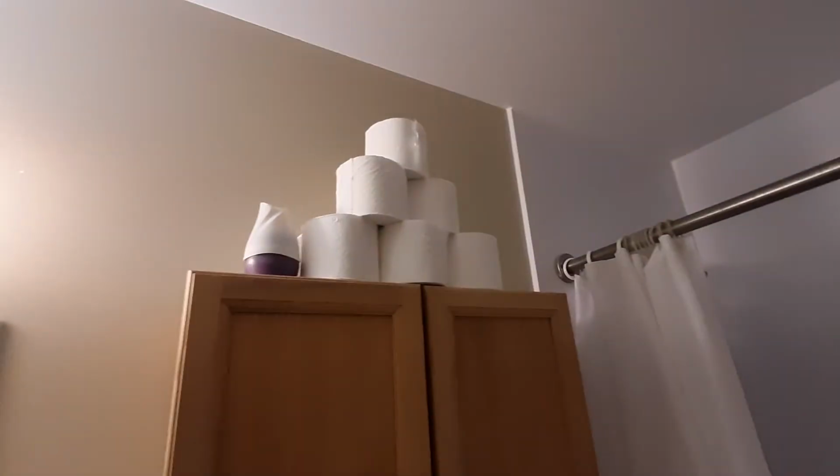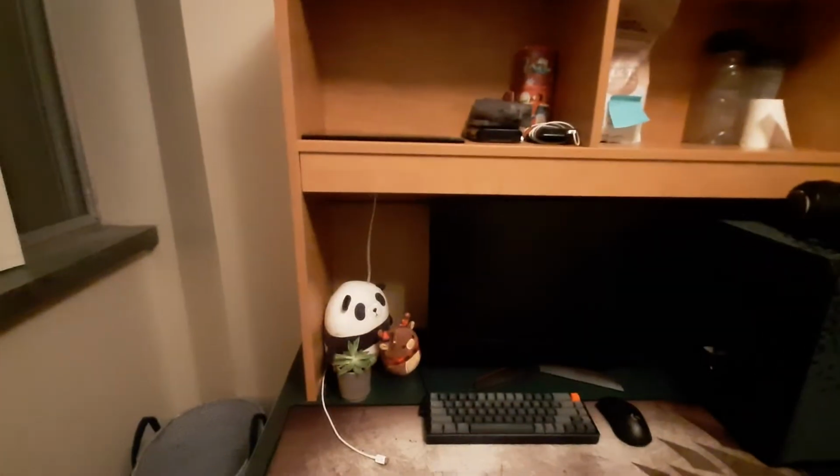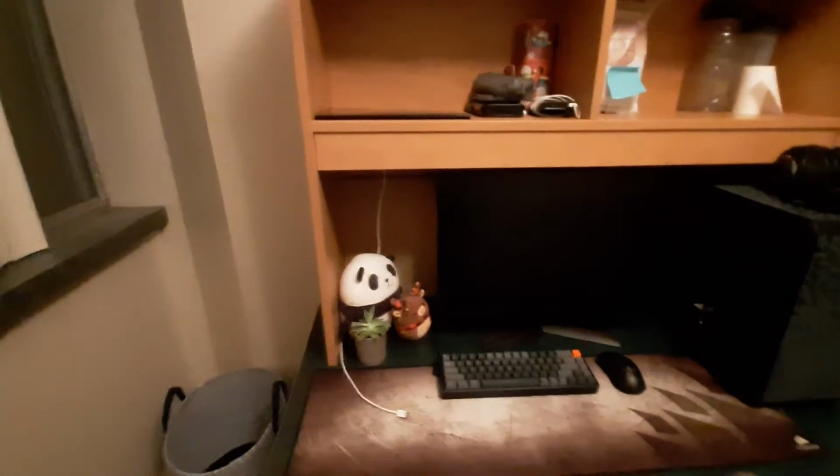The bathroom is also pretty standard and pretty nice for a suite dorm, but you do have to share it with 2 other people. As for the bedrooms, they're pretty standard. You have a pretty low bed, but you do have this cool little shelf above it, as well as a pretty big desk with a lot of storage. Closets are pretty standard as well.